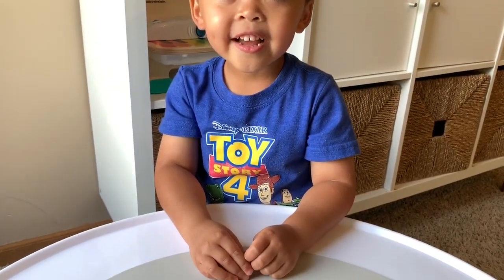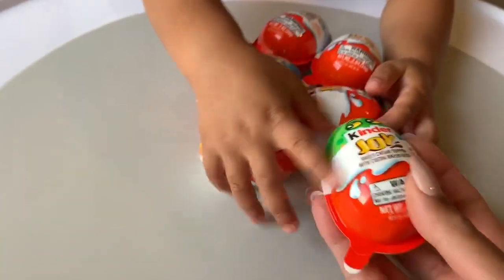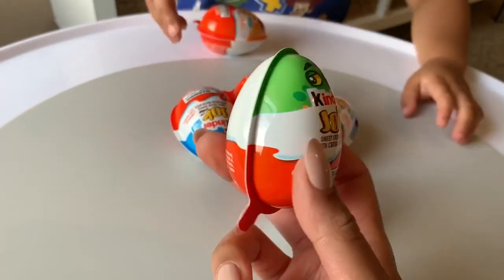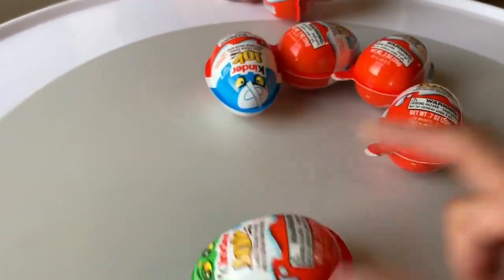Okay, guys, it's not quite Halloween, but look what we found in the stores! We found these new Kinder Joy Halloween, guys. And they say that they glow in the dark and they can color change. Glow in the dark. Yeah, how exciting is that? Glow in the dark or color change. So we have, how many we have? 1, 2, 3, 4, 5.